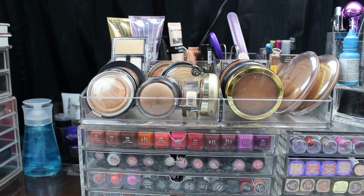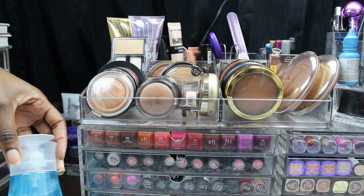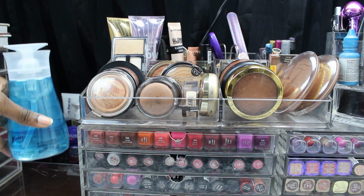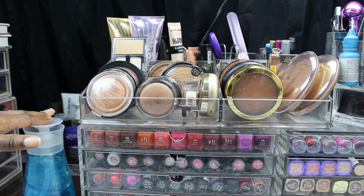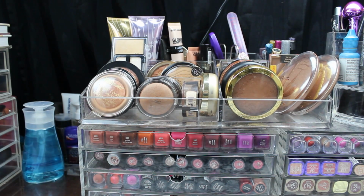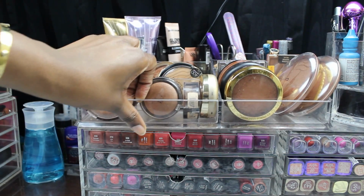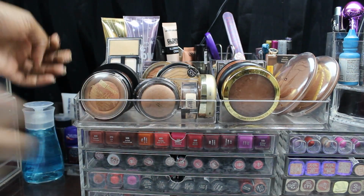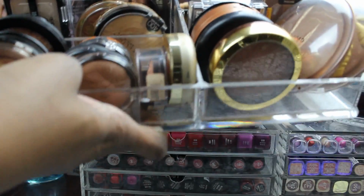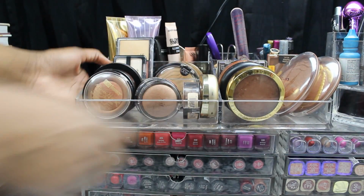And moving over to the right, this guy right here, this is my little Windex touch-up cleaner. I keep this on my vanity to remind me to clean it, and you just take a paper towel and you just press it a couple of times, and it cleans acrylic very well. And then to the right of that, this acrylic organizer I also picked up at Marshall's, and it was around $15. It's pretty big, it is very heavy, and yeah, I love it.